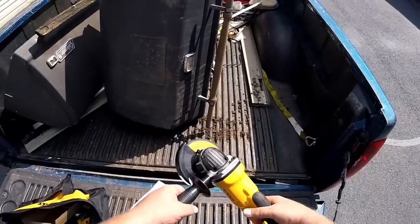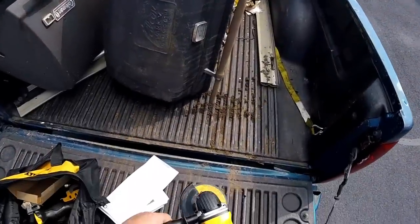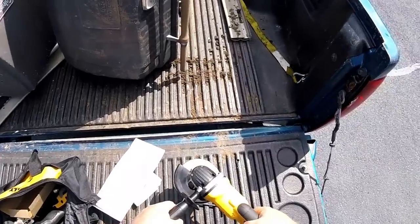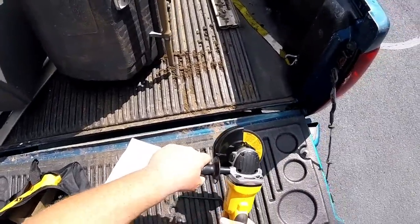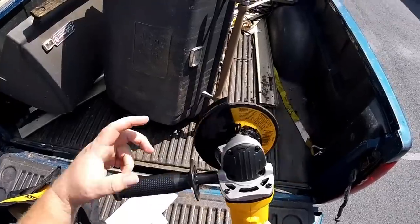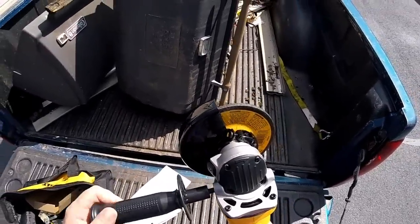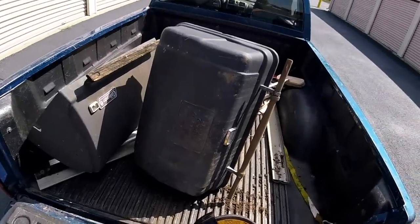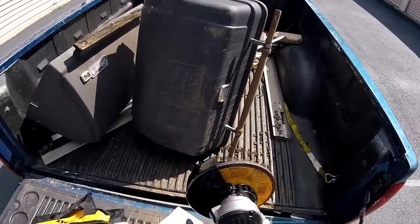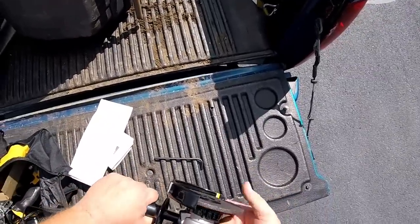Woo! That thing has some torque. Woo! All right, so I'm grinding. It's gonna go towards my hand. Is that the way we want to do it? Is that how the right hand uses the trigger? I don't know. One thing I will do is adjust this guy.